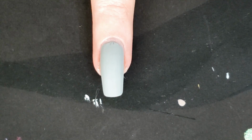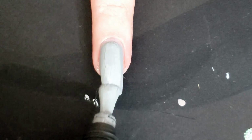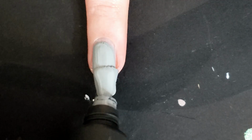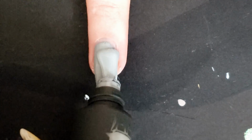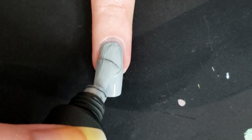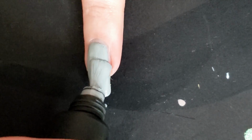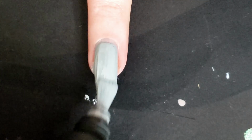And I show you at the end what it looks like with both top coats again, but this one and the black one both have more matte finishes when they dry on their own, whereas the white one is still glossy. I think it's kind of weird that they have three polishes in the same collection with different finishes, but I don't know what the intention was there.